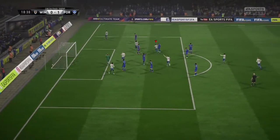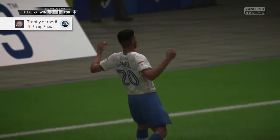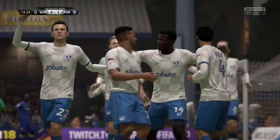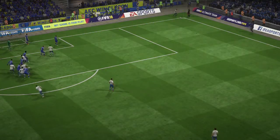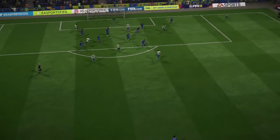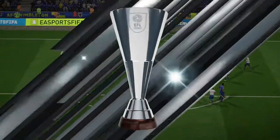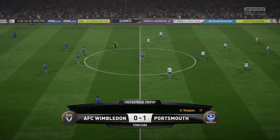What about that from our centre-back? Thompson, our centre-back, has just scored an absolute beaut from outside the box. 10 minutes in, he's scored in the Checkatrade Trophy final. And what a fantastic strike it was. It fell out to him. We thought, why not let it go? And he just struck it. And that was a very good strike into the bottom corner, off the post. And we're 1-0 up. That's his first goal. Nathan Thompson, get in.